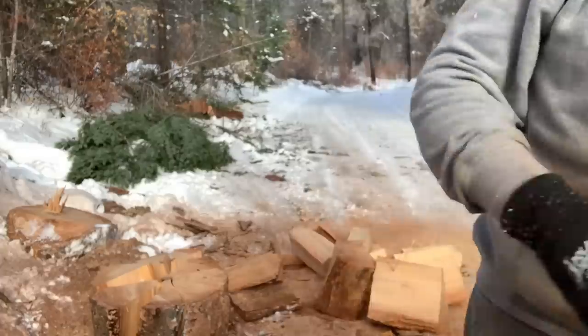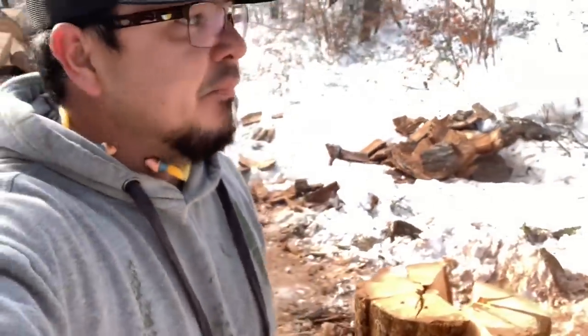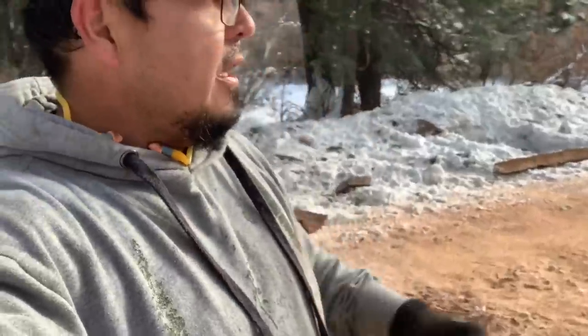Well, I'm gonna get this tossed on the truck. I typically don't build fires anymore, just because I'm usually gone before I get to enjoy it. But I think once I drag that log down here, I'm gonna throw all that bark in a pile and burn it.